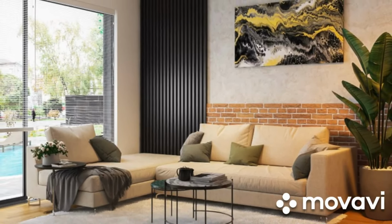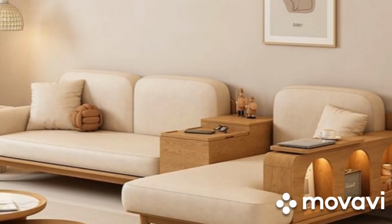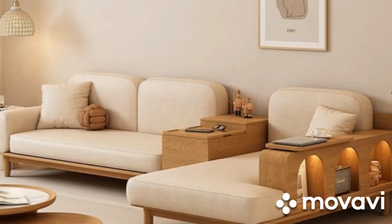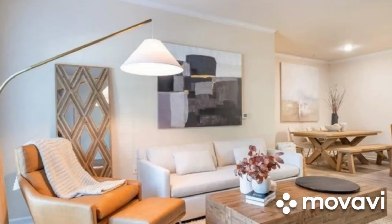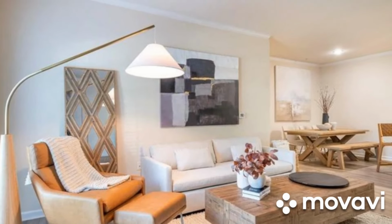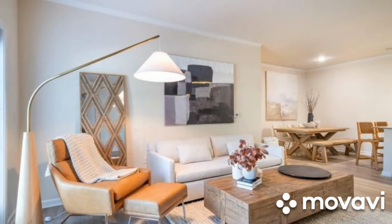Eight, customized built-ins. Consider investing in custom-built furniture that fits your living room's dimensions perfectly. Built-ins are fantastic for maximizing space, providing storage or seating without taking up too much room.